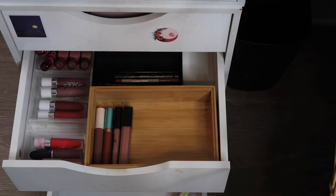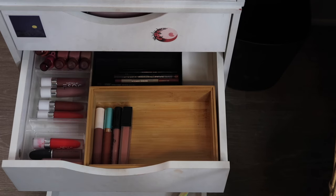We definitely have room for more here, which also feels really good. We have so much space in some of these drawers. And no, I'm not saying I need to fill it up with things, but it's just nice to have a little bit of extra space.